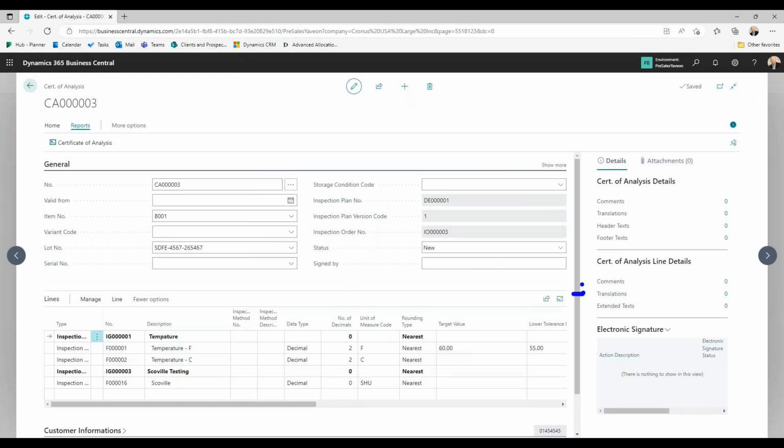So in this scenario, maybe what you want to do is you need the certificate of analysis output in a different language. So maybe I need it in German or Portuguese or Spanish or something like that. What the translations allow me to do is to actually display different text on the output based on some parameters. So again, if I'm shipping this to another warehouse and maybe they need it in Portuguese versus English, I can do that on the cert.